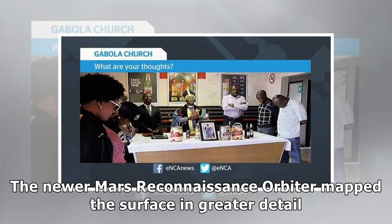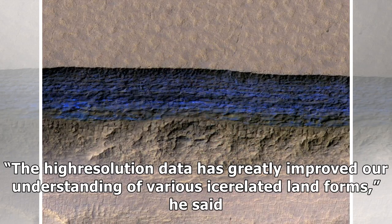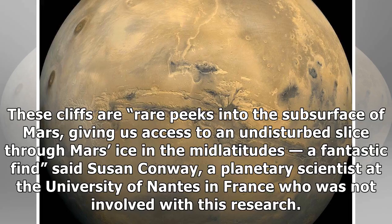The newer Mars Reconnaissance Orbiter mapped the surface in greater detail. Dundas and his colleagues used its pictures to locate exposed ice in small craters, glaciers and ice sheets. "The high-resolution data has greatly improved our understanding of various ice-related landforms," he said.